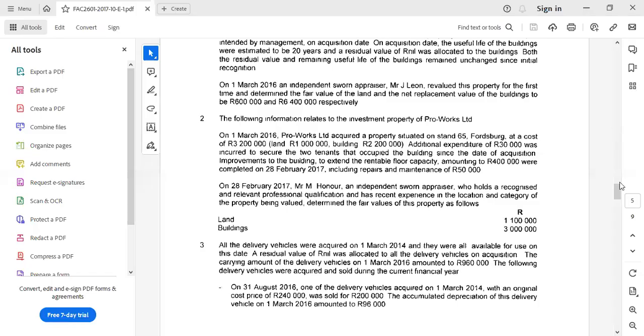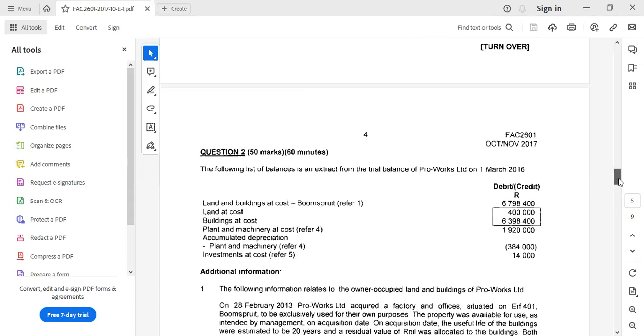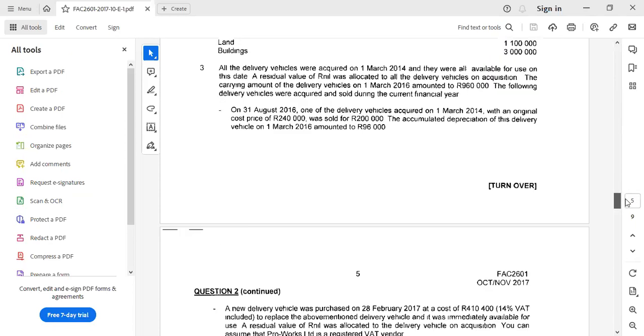Then number 3, all delivery vehicles were acquired on 1 March 2014, and they were all available for use on this date. A residual value of nil was allocated to all delivery vehicles on acquisition. The carrying amount of delivery vehicles on 1 March 2016 amounted to 960,000. The following delivery vehicles were acquired and sold during the current year.